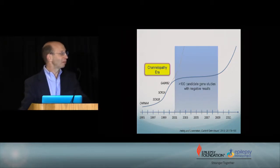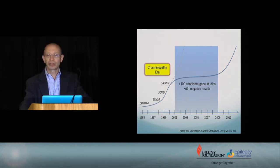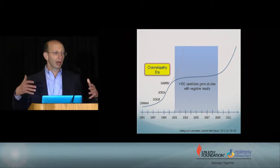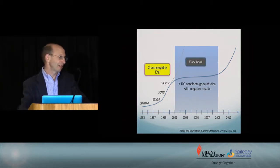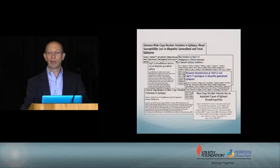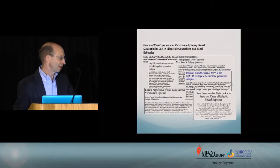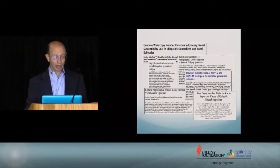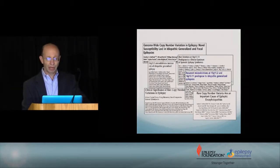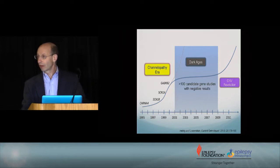Then we had over 100 candidate gene studies with essentially all negative results. This was using genome-wide association studies with, unfortunately, not sufficiently large numbers of patients. So Ingo refers to that as the Dark Ages. In more recent years, we've had a whole host of studies looking at so-called copy number variants in the genome. These are variations in our genomes which are additions, deletions, or duplications. Some very important work from a variety of investigators around the world has demonstrated that these so-called CNVs are in fact important, and so we can refer to that as the CNV revolution.